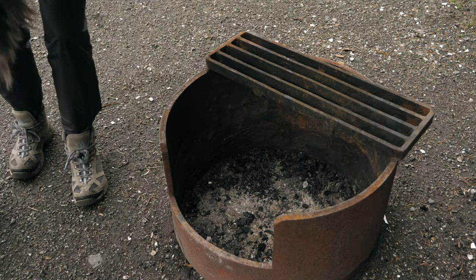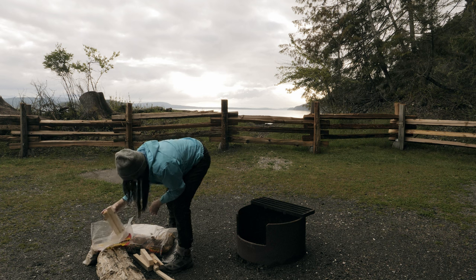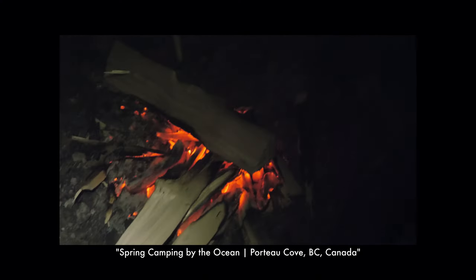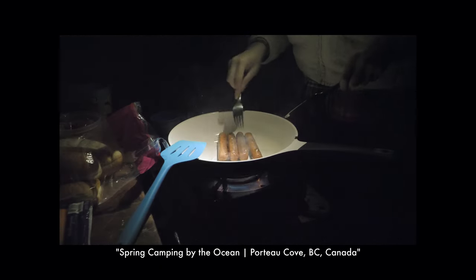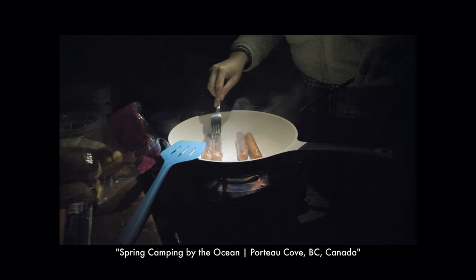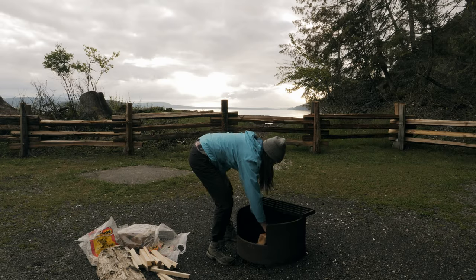My goal for that evening was to build a good campfire. If you saw my last camping video, you'll know that we were unable to build and sustain a campfire, likely due to wet firewood, which meant we couldn't cook our hot dogs on the fire. But this time, I was ready.